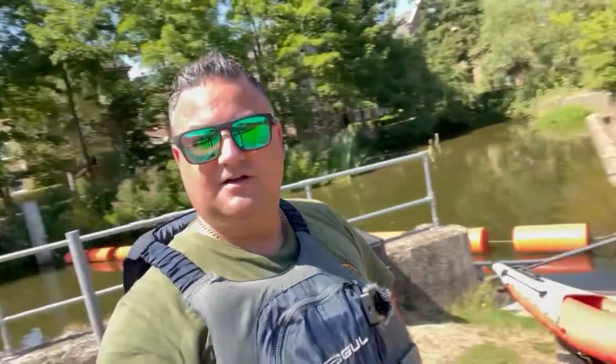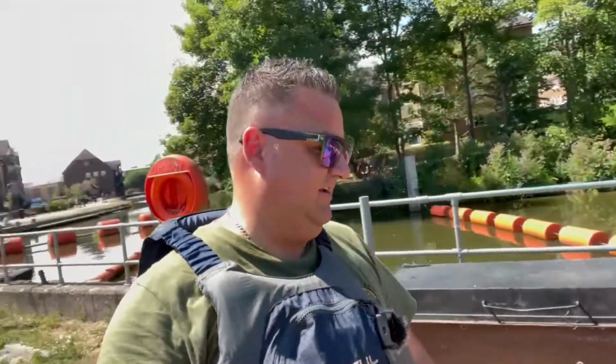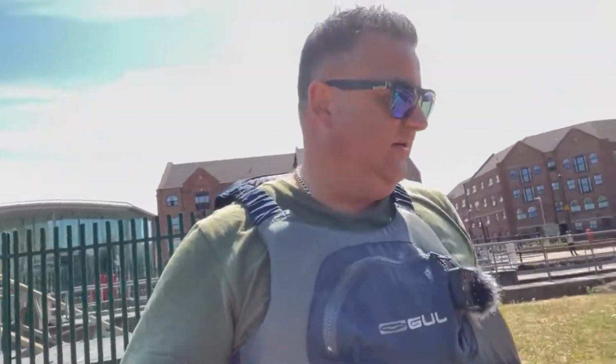So voila, there she is. That is the Intex K1 Expedition Pro, which seems like a really cool little kayak at the moment. Guys, I'll be honest with you, if I said it took me 10 minutes, I'd be exaggerating, to set that up. It was so easy. I literally pumped it up all round. There was about 3 or 4 bits to do.